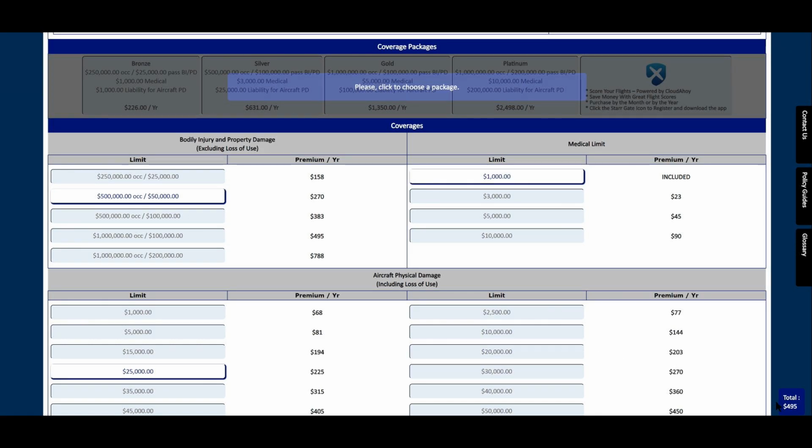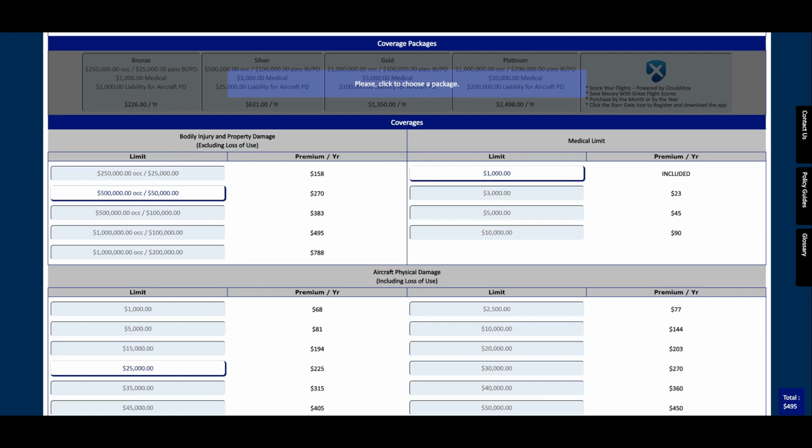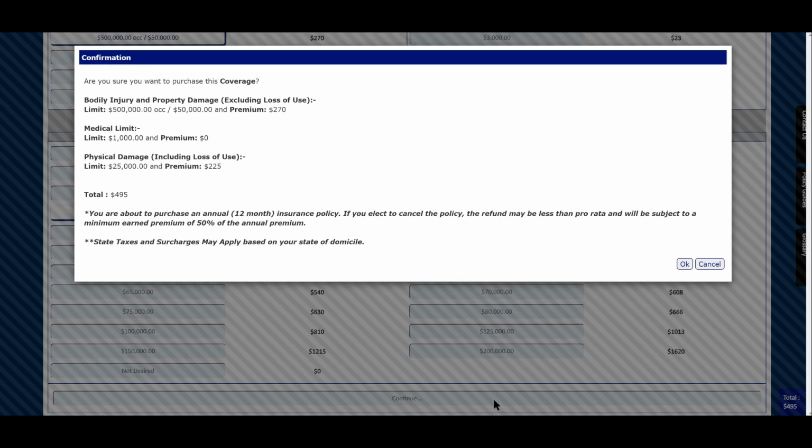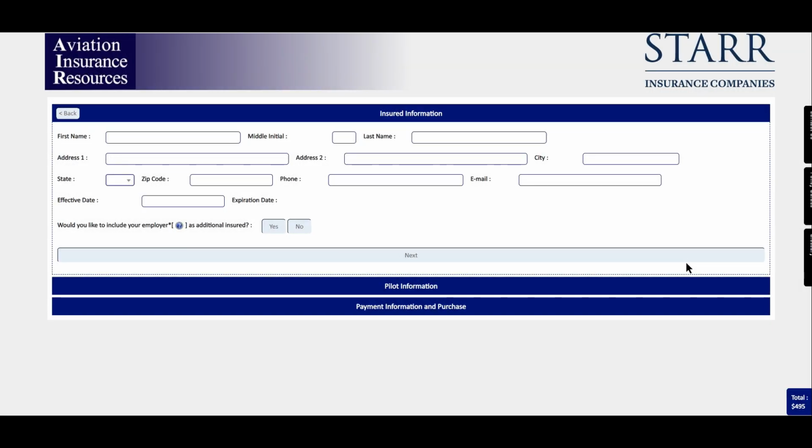As you are going through this process, on the bottom right of the screen, your total will show up. Feel free to play around and see what limits best fit your budget. When you're finished, press Continue. Another area will pop up. Once you've verified that information, press OK and continue on your way.